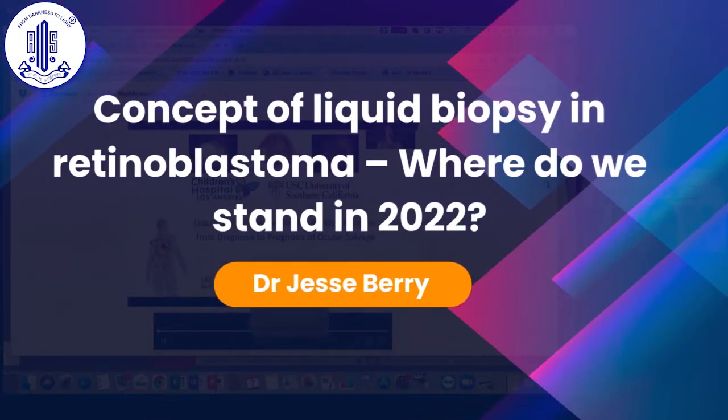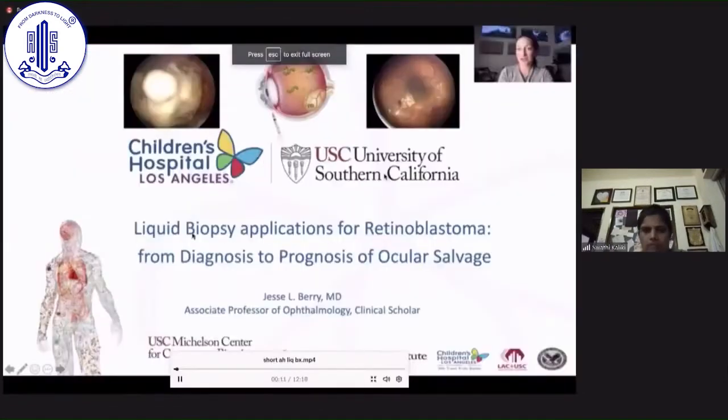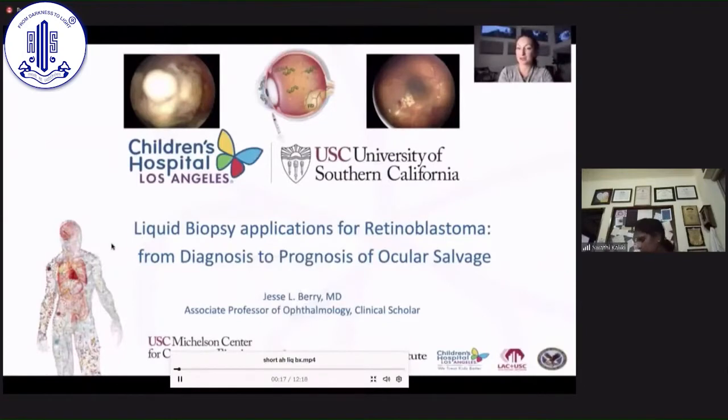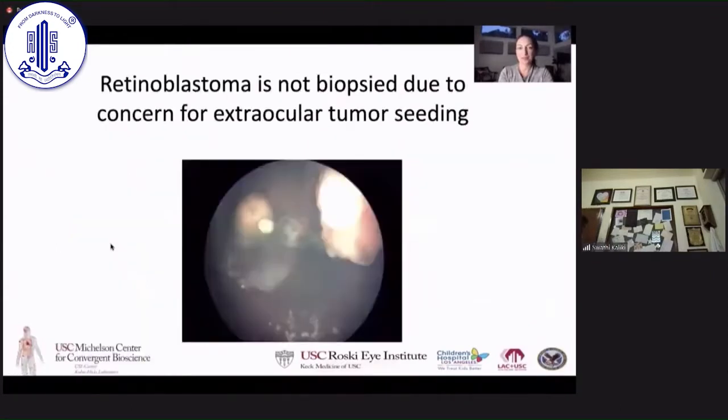Hello, I'm Jess Berry from Children's Hospital Los Angeles and the University of Southern California. I'd like to thank the organizers for inviting me today to discuss liquid biopsy applications for retinoblastoma, from diagnosis to prognosis of ocular salvage. These are my financial disclosures.